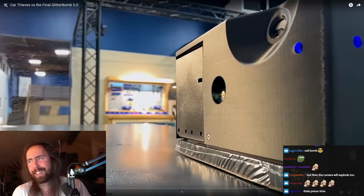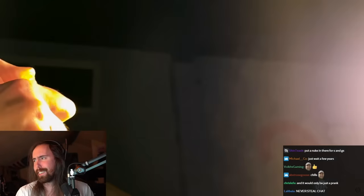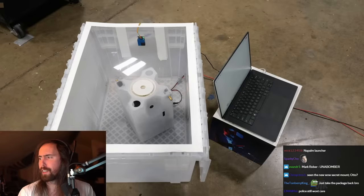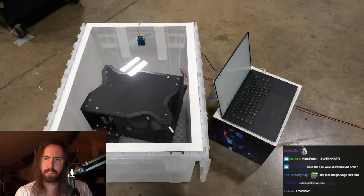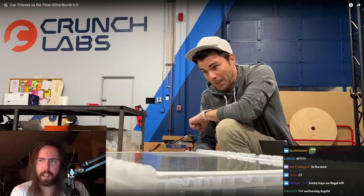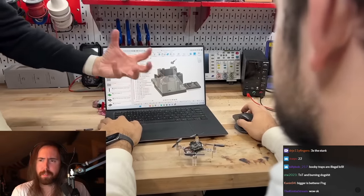Because I can't exactly explain how much worse something smells over video, this is a sensor that measures the number of particulates in the air. And the more particulates, the more intense the smell. If we place last year's glitter bomb in the chamber, it measures 250 particulates of nastiness per liter, whereas this year's tops out at 750. Which means it's not only going to last a lot longer, but it's going to be three times more intense.